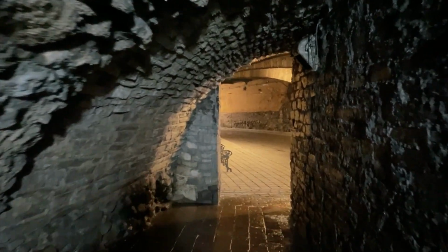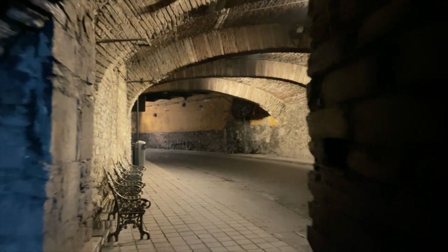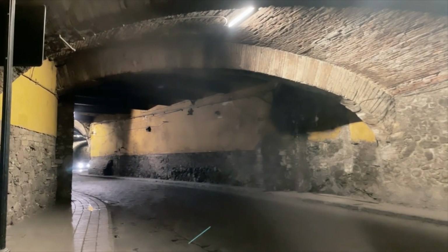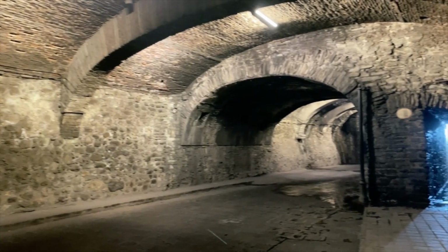These are the tunnels, you guys. Look at this. All underneath Guanajuato is a massive, massive series of tunnels. They are used for people to access different parts of the city without having to get blocked up inside the city streets, which can be quite a challenge. All right, as I'm walking back, I'll tell you about the story when we first got here.